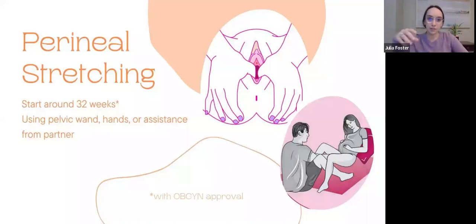Now, there is research that shows that doing perineal stretching during labor, and you won't be able to do this yourself, it would have to be done by a nurse or a doula or a support staff in that area, does reduce the risk of grade 3 and grade 4 tearing.